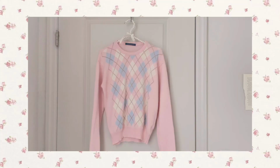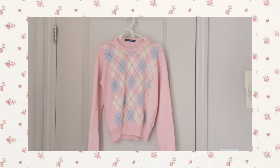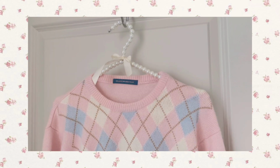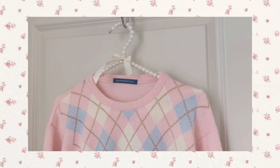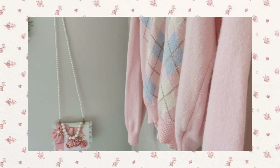I recently got this really adorable sweater that I've had on my Pinterest board for a while now. I've seen a bunch of outfits with that sweater, and I saw it on Poshmark the other day, and I decided to grab it because it was a really good price and it was so adorable, and I know that I'll be able to create a lot of really cute outfits.